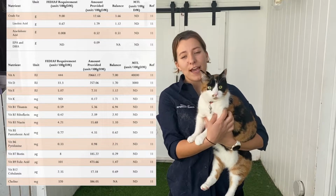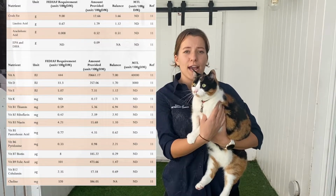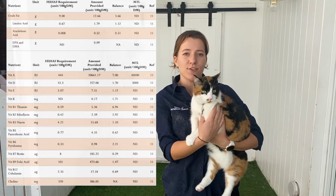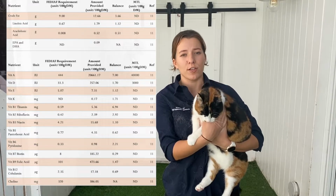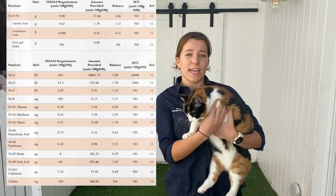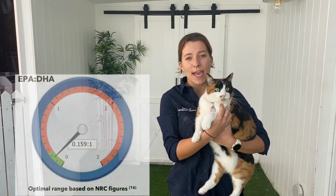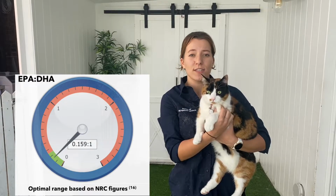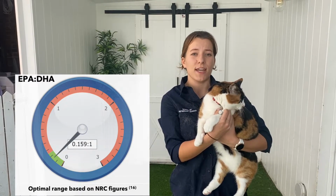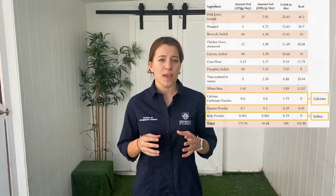More than the minimum fat, vitamin A, B, D, and E requirements were included, as geriatric cats have been shown to have a decreased ability to digest fat, as well as fat and water-soluble vitamins. And as deficiencies can cause skin, coat, neural, and gastric dysfunction, it is important that this diet provides enough. An important ratio in cat nutrition is EPA to DHA, which in this diet is 0.16 to 1, which is within NRC guidelines. This diet was formulated to meet the minimum mineral requirements without exceeding maximum safe levels.